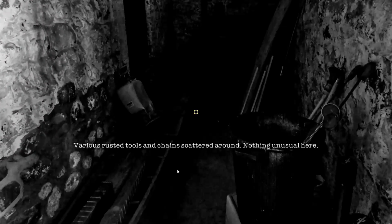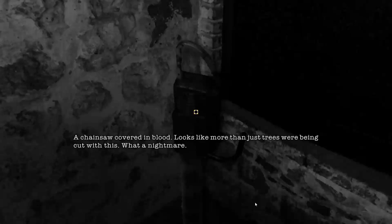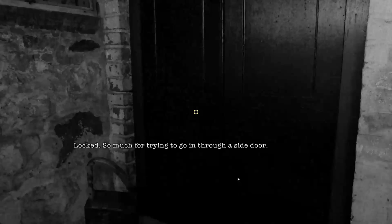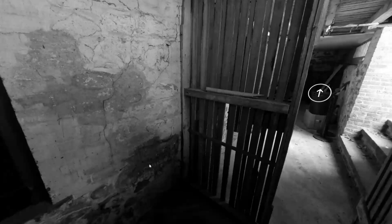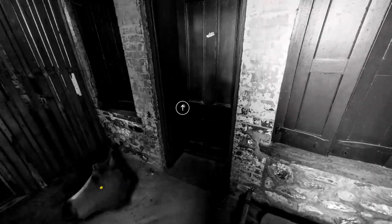Various rusted tools and chains scattered around. Nothing unusual here. Oh yeah, nothing at all. A chainsaw covered in blood. Looks like more than just trees were being cut with this. What a nightmare. Locked. So much for trying to go in through the side door. Oh, beautiful home you have here.